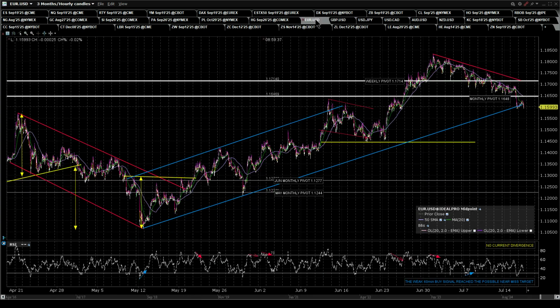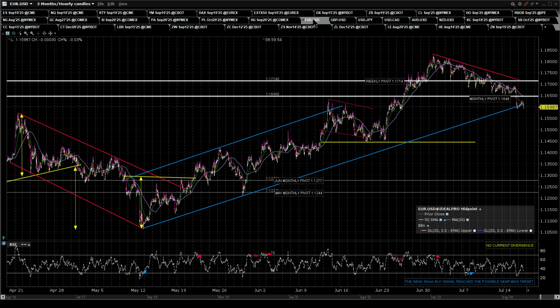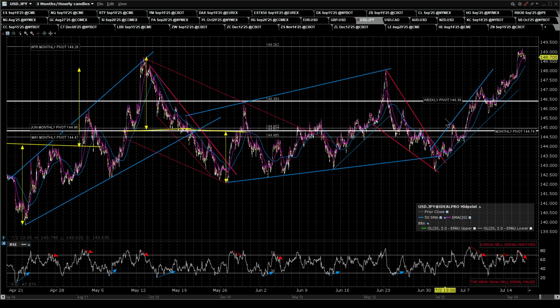All right, looking at the euro, still could be a bull flag. GBP still could be a bull flag, but the moves this week have not strengthened that. We could be looking at a larger pattern forming. And I would note that we're getting into a possible head and shoulder area on GBP, and not the best one on euro, but potentially topping there too. USD JPY, we actually did a full retest of this high here in May.